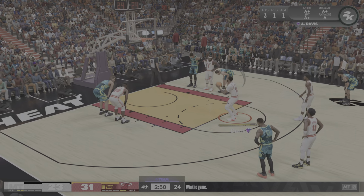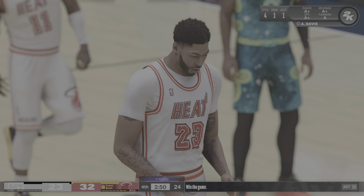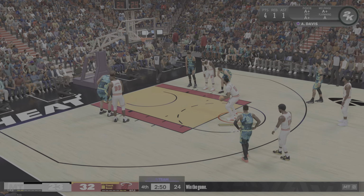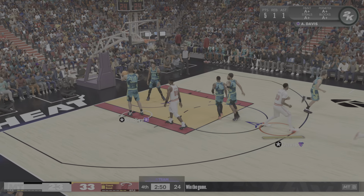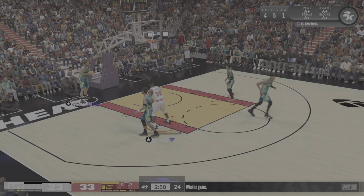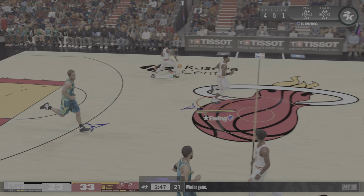You can't let Davis get established positioning inside. If he does, you have to foul him. Anthony Davis, two shots. That's also good, so he hits both free throws. Boy, a really soft touch on display. It is a luxury to have a big man who can hit from the line at a consistent rate.